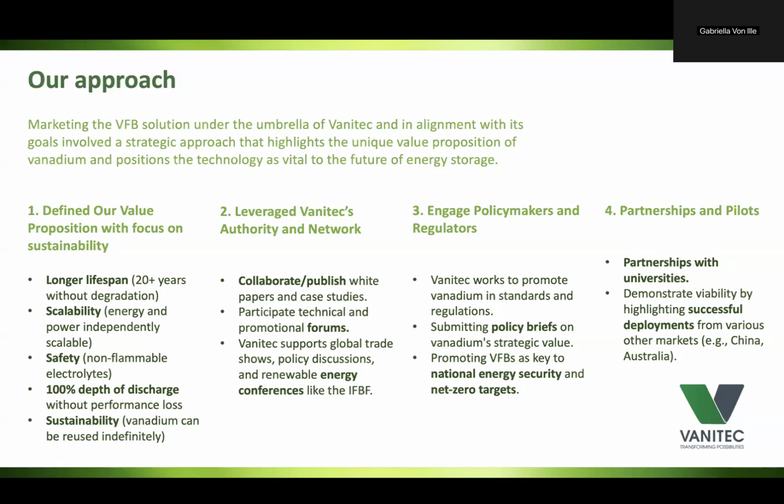The first one is we wanted to define our value proposition for the battery with a focus on sustainability. A couple of things that we focus on here are the longer lifespan, so 20 plus years without degradation, scalability, safety, non-flammable, 100% depth of discharge, and sustainability. A lot of sustainability messaging.